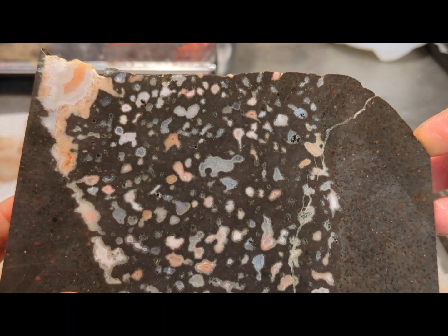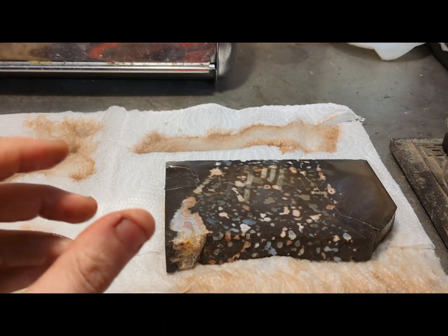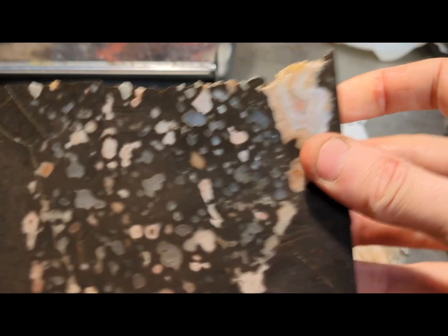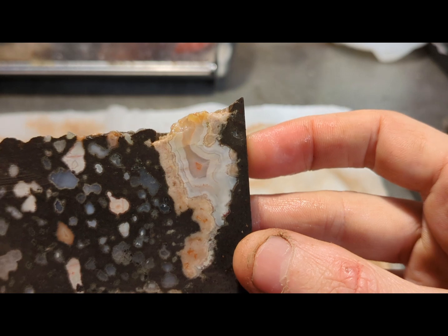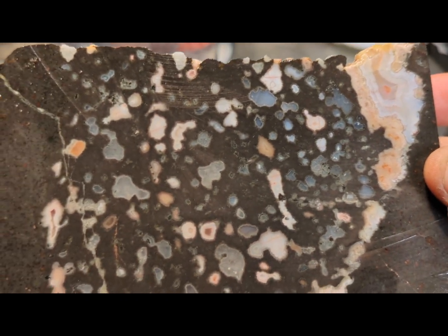I'll maybe take a couple of these in the house just to take some macro shots. And probably these last three here, because look at that. Wow. Amazing.